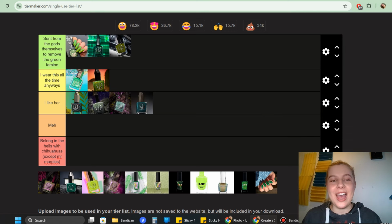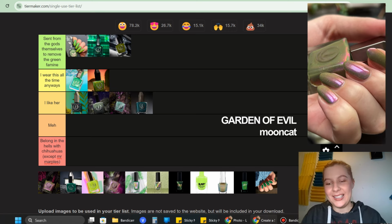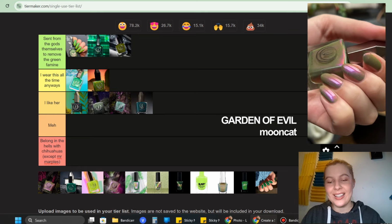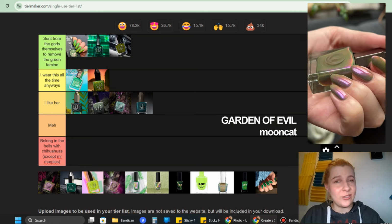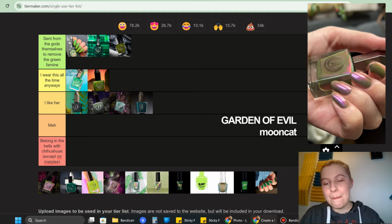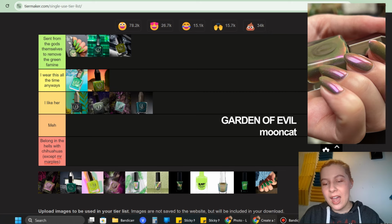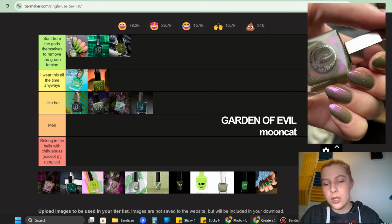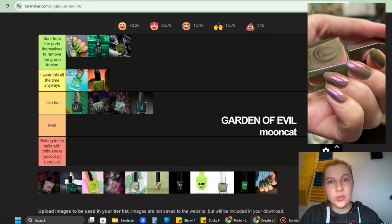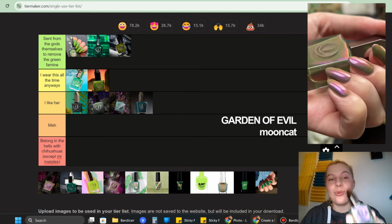We also have Garden of Evil. Well, I was struggling as to where to put this nail polish because I do really love it, but do I love it as if it was sent from the gods? Here in a muddy green base, we have shimmer that shifts from predominantly purple to red to orange and to yellow at extreme angles.